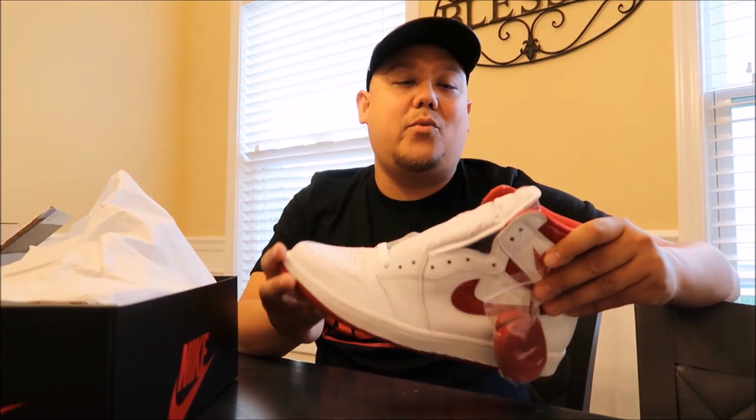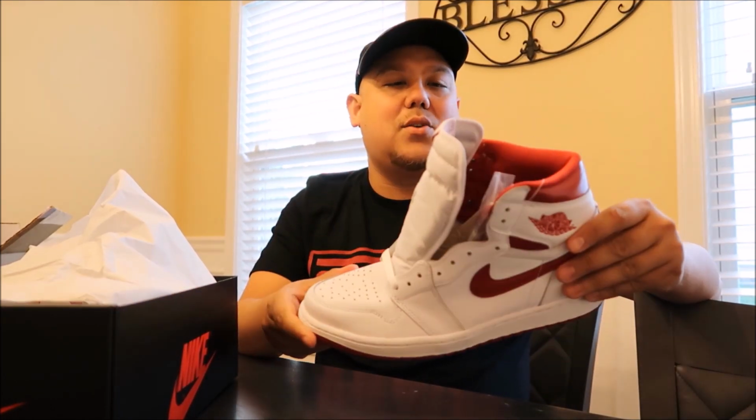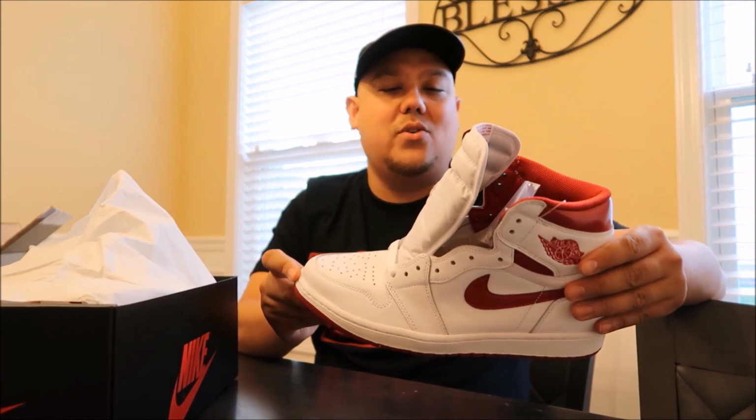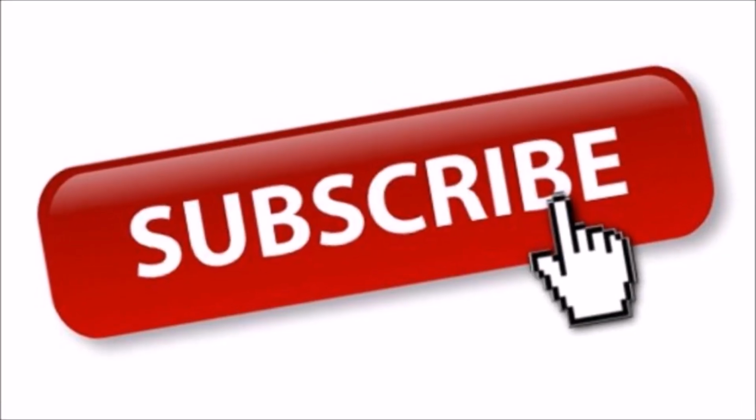I highly recommend these. OG colorway, never released, never retroed until now. And it's just a dope colorway for the summer. White and red, you cannot go wrong with it. I love the red outsole. I did a review on these already, but I'm gonna do a real nice on foot look now. I think it's worth holding up unless you got it like that and you don't care about saving money. Let's go outside. Let me show you what these look like on feet.